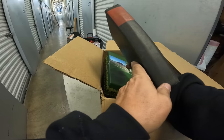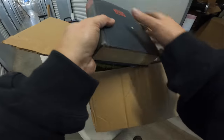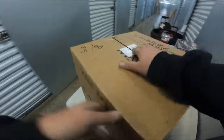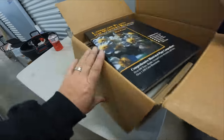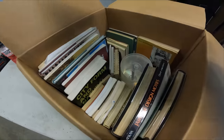What's this? Importance of Living, Lin Yutang. All right. I don't know. Okay, this one says design books. Yep, that's what it is. Design books, okay. All right, this stuff here, I do not know value on. There's a lot of it though.